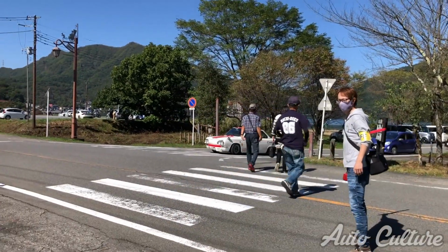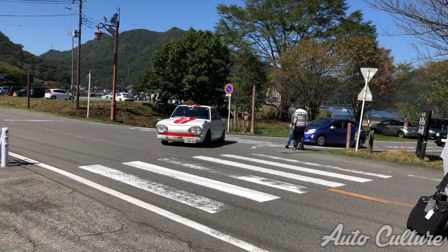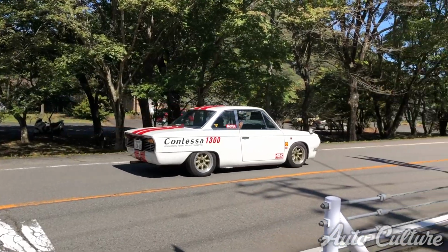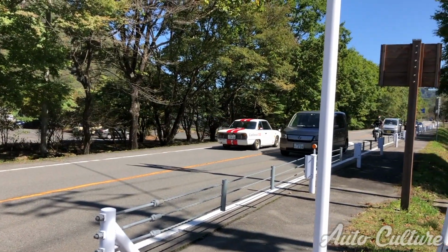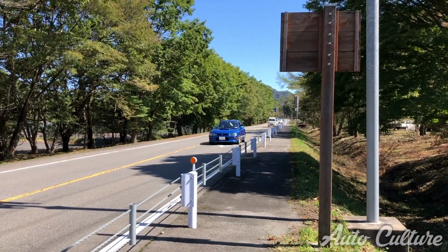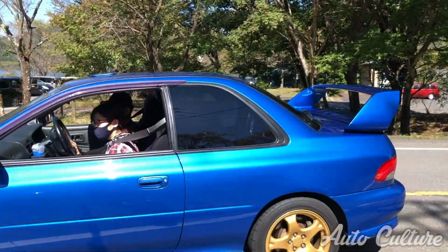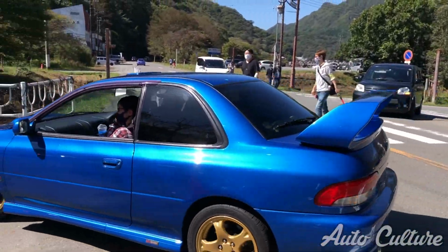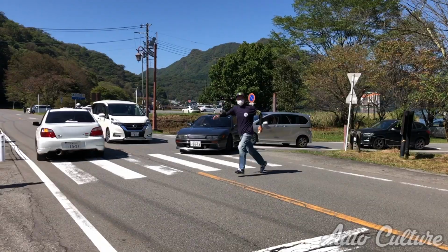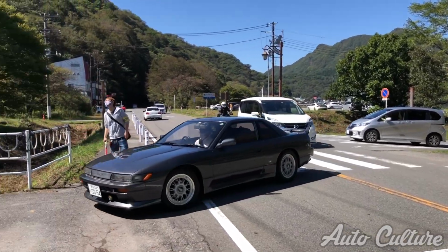What even is that? I don't think I've ever seen this car in my life before. Kino Motors Contessa 1300. Never heard of that, but looks cool. Bunta is back. Rolling in now. The whole gang is here. Super clean. Oh, he's coming to the event as well. Nice.